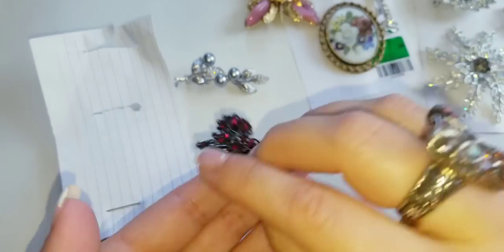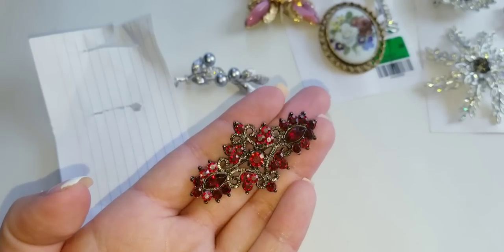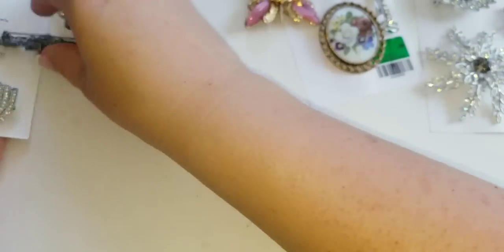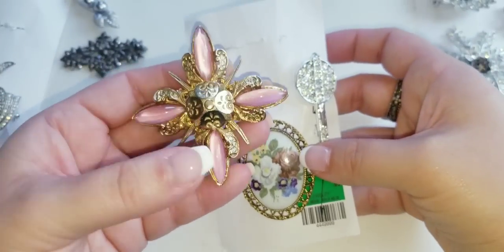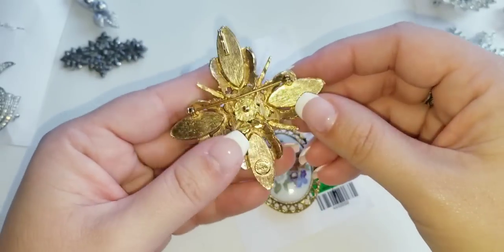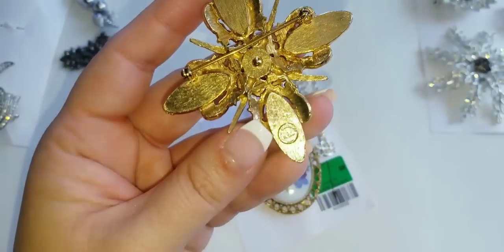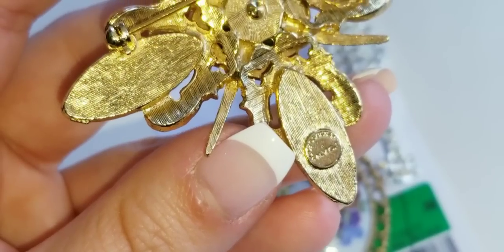So this is a pen pendant. So if anybody wants this beautiful piece, this one is 10. Oh my God, I love it. Okay. So now on these, I mainly got this card because of this pen. This is Accessocraft, New York. So this is like around the 50s. It's marked right there. It's kind of hard though.